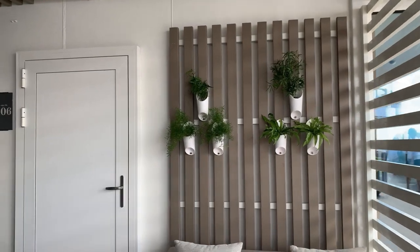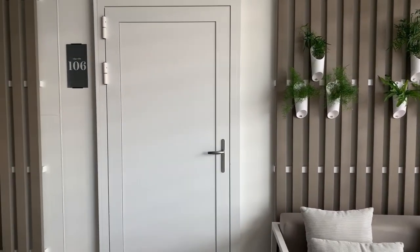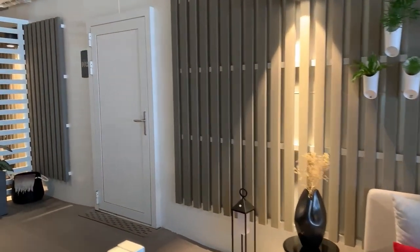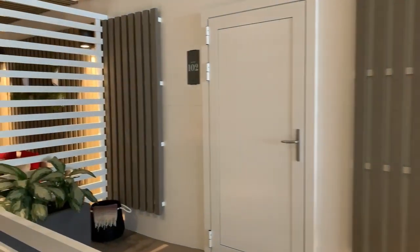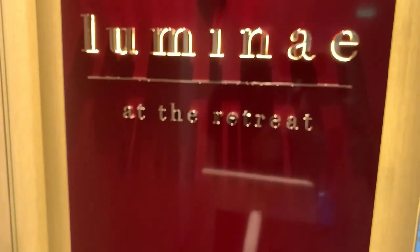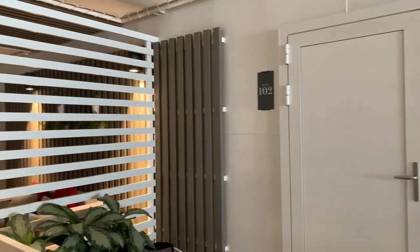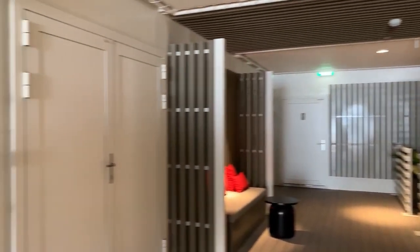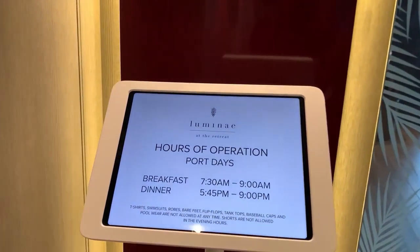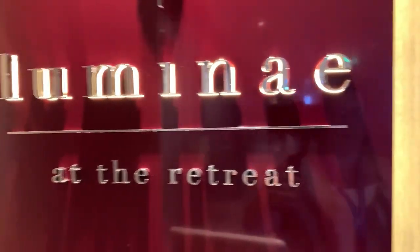This would be the door directly to the villa, and they are the same as on the Edge and the Apex. The difference is each villa has its own little porch, and Lumine is located right here on deck 16. So if you're staying in an Edge villa, you just walk outside the villa, cross this hallway, and there's the entrance to the suite only dining room, Lumine. And here are the hours of Lumine on a port day. We're going to take a quick look around in Lumine.